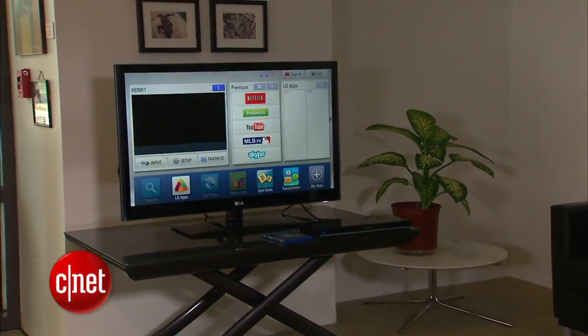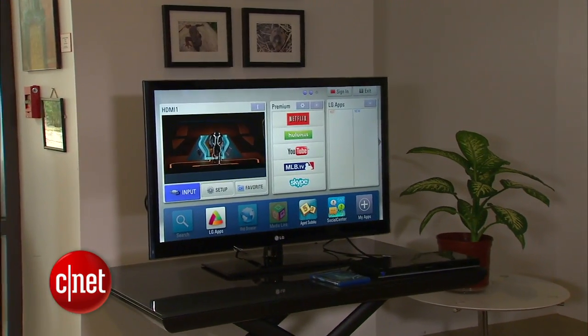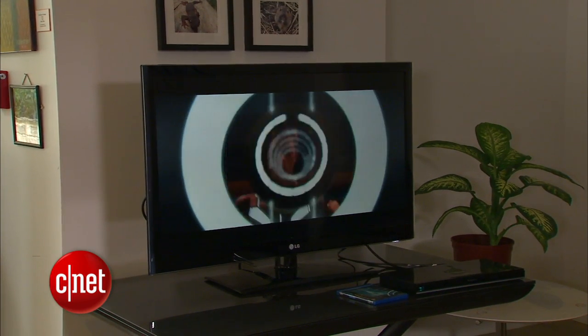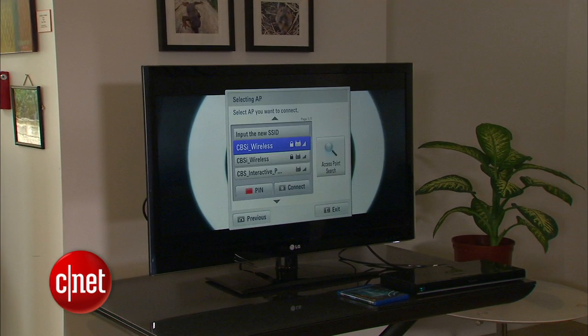But remember, whatever gear you buy, the key difference is it all connects the same way, over your existing home broadband connection, either wired or wireless, and after a pretty simple one-time setup, you're ready to discover the good, the bad, and the bottom line about cutting the cord.